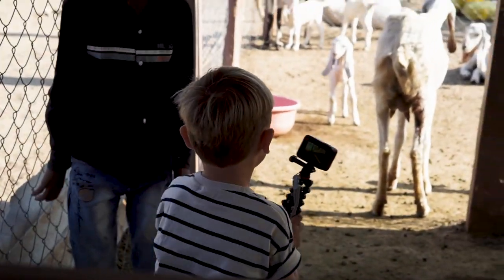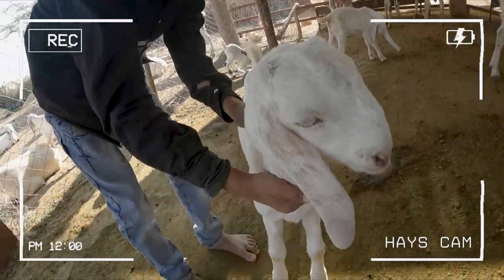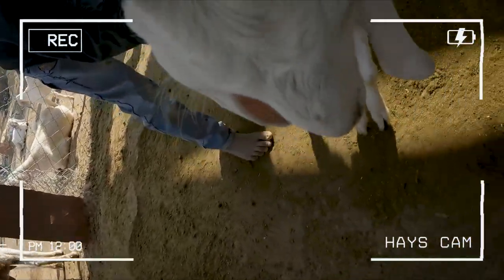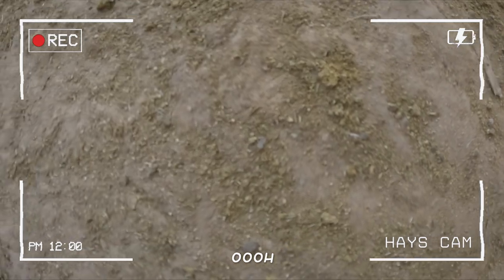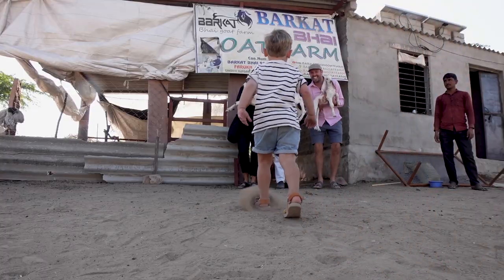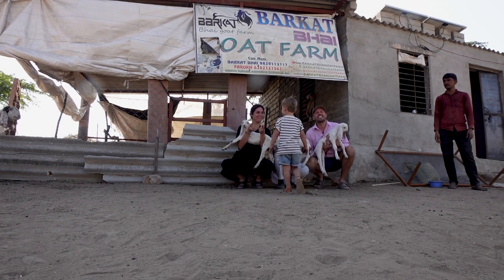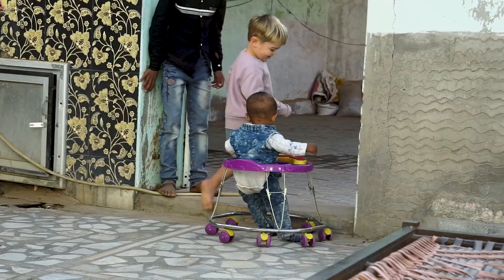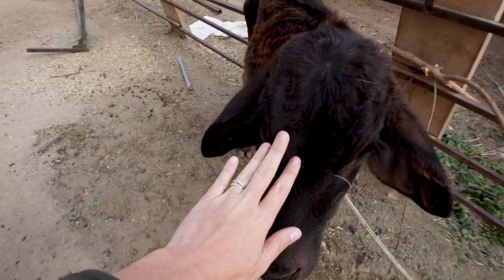That goat was not impressed with my little time lapse, so decided to come and take the camera. Hey, Cam! Yeah. Hey, Cam. Hayes did not know what he was doing this morning, and he got to visit a home, which is his favorite, hang out with a kid and a baby, which are his favorites, and then visit a goat farm.